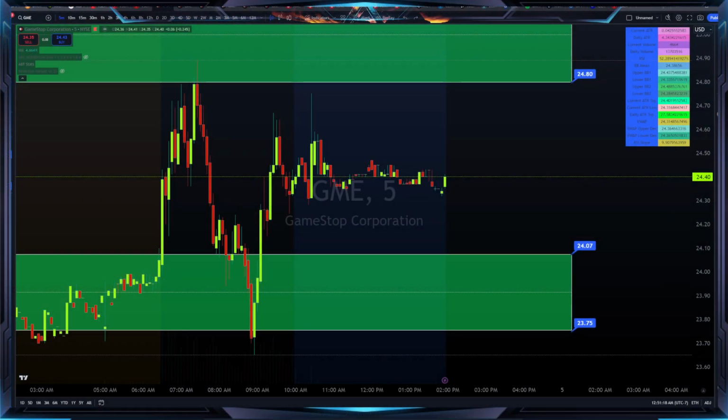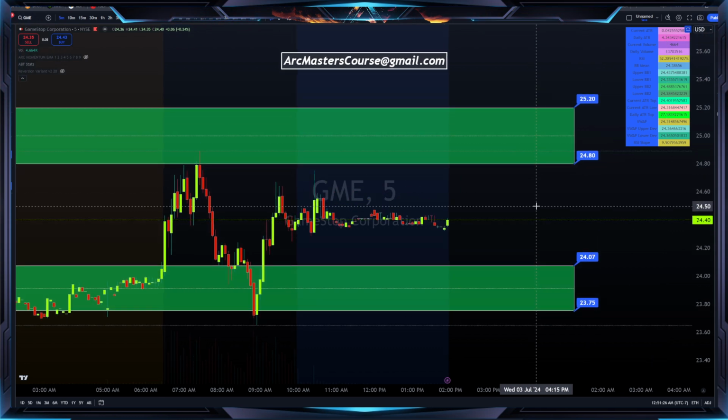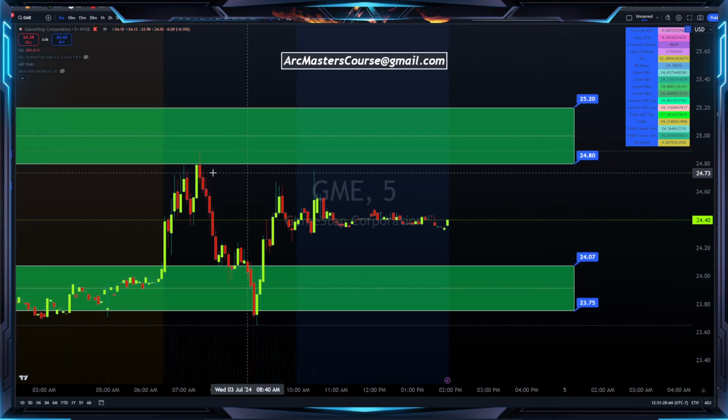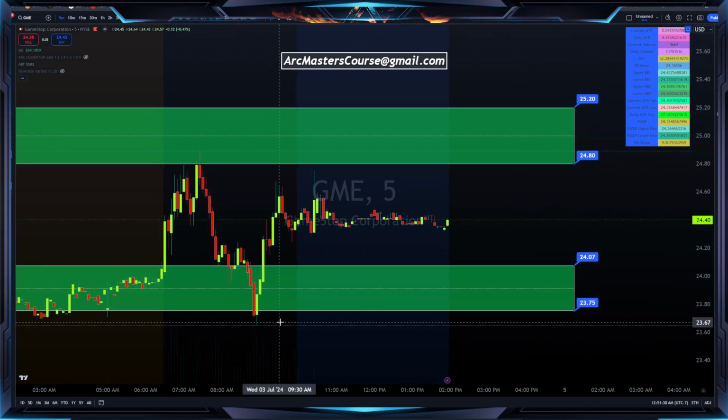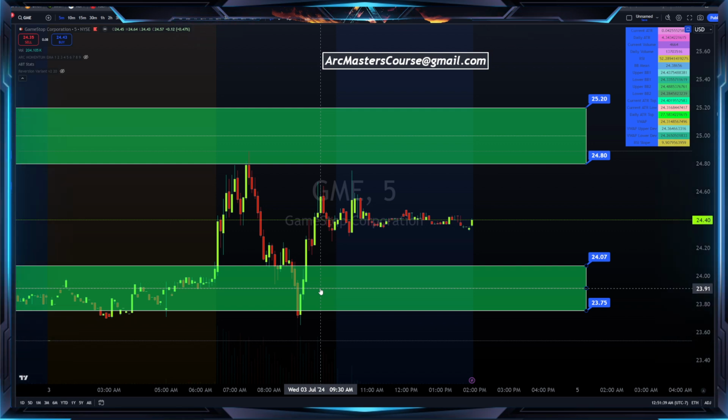Let's go ahead and take a look at GME here on the 5-minute chart, and this is actually just to present to you what happened during today's trading session, right? You guys, we were able to give you the receipts, we were able to give you the top side range and the lower range for today's trading session, and as you can see, price action actually respected everything that we were talking about during our market prep, right? So if you took advantage of that, congratulations to you.